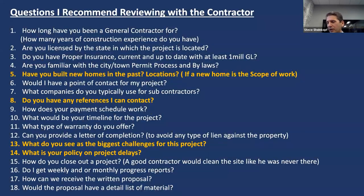And again, you don't have to write them all down because we're gonna be sending this to you. These are just 18. We have more in case you need them. But the ones I like the most are the ones that are highlighted: have you built new homes in the past? And if so, where? Like I live in a brownstone, so I wanna make sure that the people that renovate my place have done brownstones because there's some unique challenges.